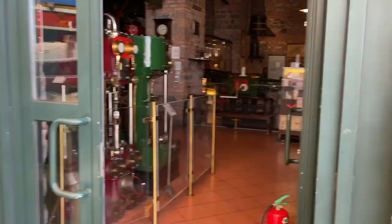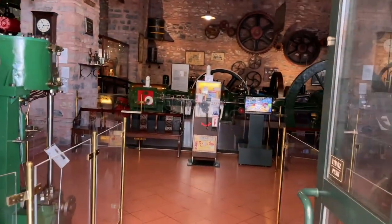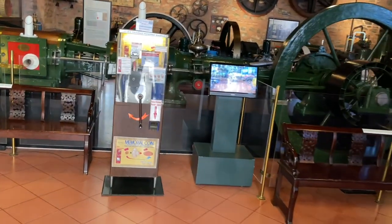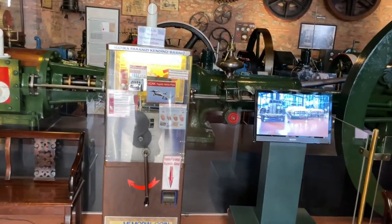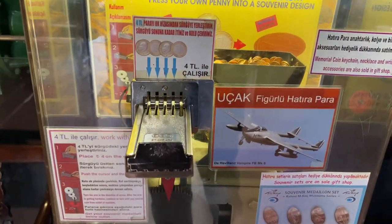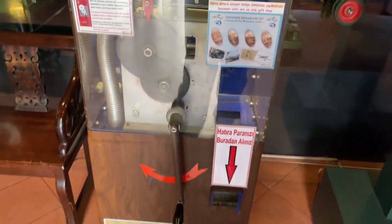More engines? It's an engine room. Oh no, they got a penny maker. I gotta get a penny maker. You know, I collect these things. So I'm gonna get a penny, a couple of them. Wow.